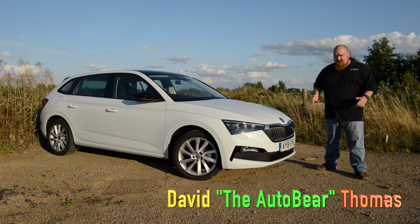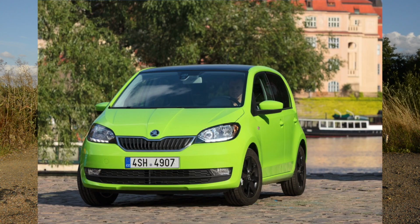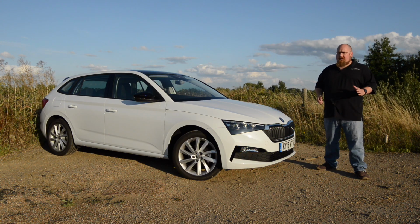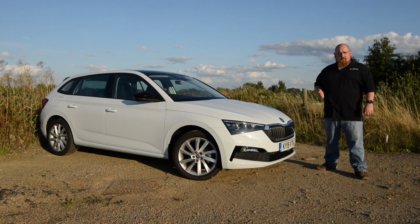Now I think it's fair to say that Skoda has had a consistently strong model lineup over the last few years, with the likes of the Citigo city car, the Octavia family hatchback and 7-seater Kodiaq SUV. However, there have been two models in the Czech brand's lineup that have failed to reach the same levels of success, and that has been the Rapid Spaceback and Rapid Hatchback.